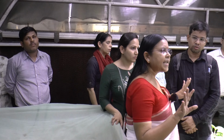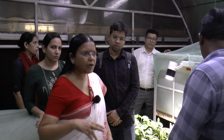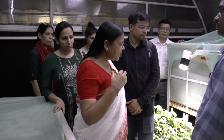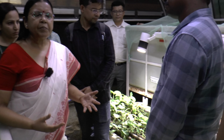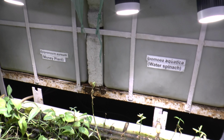In the winter months, how do we maintain the temperature? We just stop all these things, and we put some heater inside, or if required, we may put a water heater inside the tank. So we can maintain the temperature in this way. Also, we can maintain the inside temperature for cold water fishes. For that, instead of a heater, we have to use a chiller.